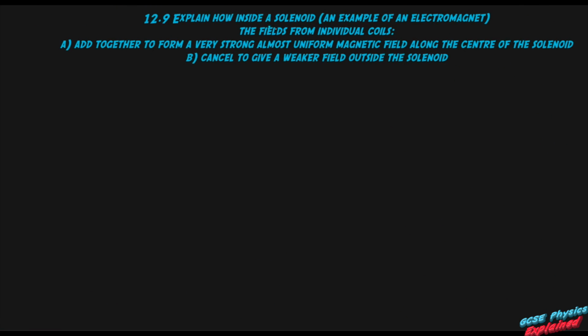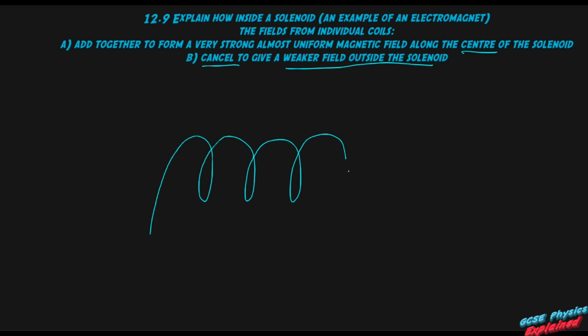12.9. Explain how inside a solenoid, which is an example of an electromagnet, the fields from individual coils add together to form a very strong, almost uniform magnetic field along the centre of the solenoid and cancel to give a weaker field outside the solenoid. Well, first things first, what's a solenoid? Right, it's basically a coil of wire.